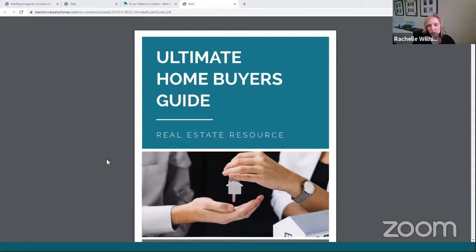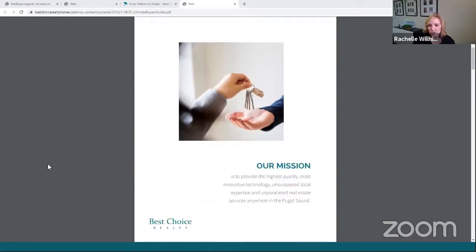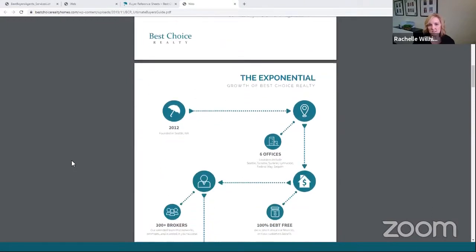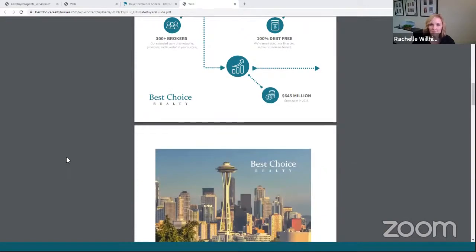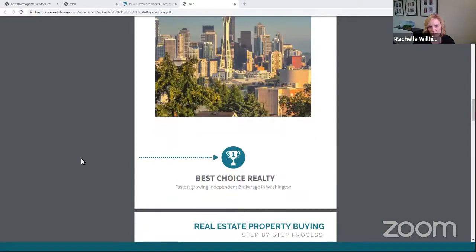So what I've got on the screen here is our presentation. And I'll send this to you after we get done, but just to give you a little bit of background about the company that I work for, we are really honed into making sure that we have the highest quality, most innovative technology. We're going to use mobile applications, e-signature, those types of things to get you the best deal possible. Like I said earlier, we have over 300 brokers in my firm, and there are 6 offices, mostly virtual because we have COVID that we have to worry about. But we're one of the fastest growing independent brokerages in Washington.